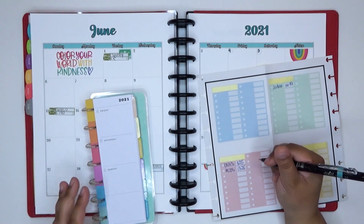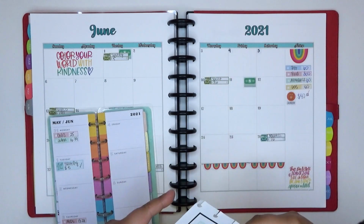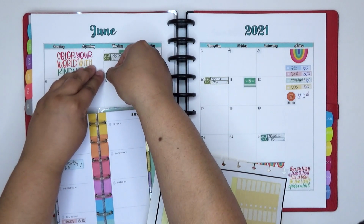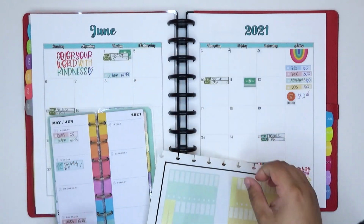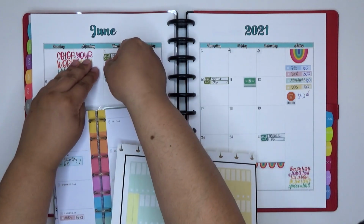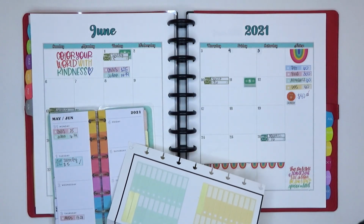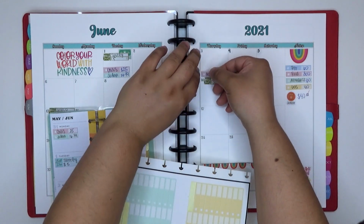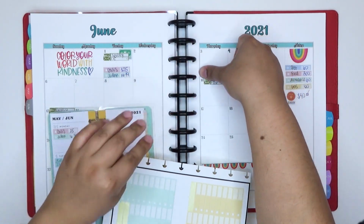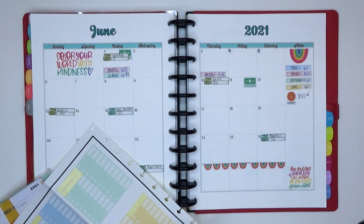And then these are all no spends. So I'm gonna go put in this week. And then McDonald's was on the 3rd, and every other day was a no spend. So that's actually pretty good. I didn't spend that much money.